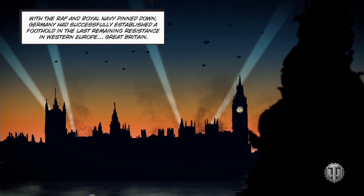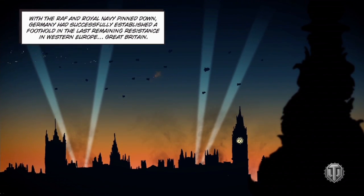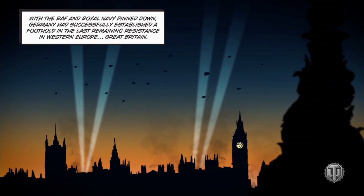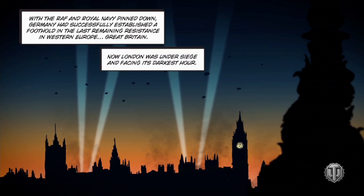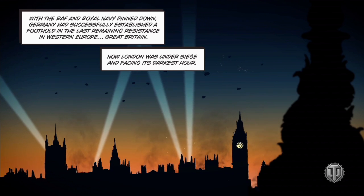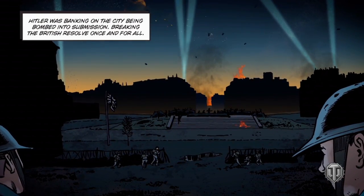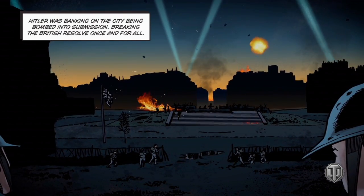With the RAF and the Royal Navy pinned down, Germany had successfully established a foothold in the last remaining resistance in Western Europe, Great Britain. Now, London was under siege and facing its darkest hour. Hitler was banking on the city being bombed into submission, breaking the British resolve once and for all.